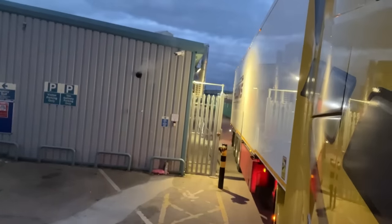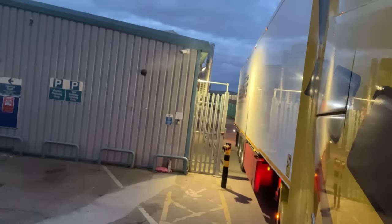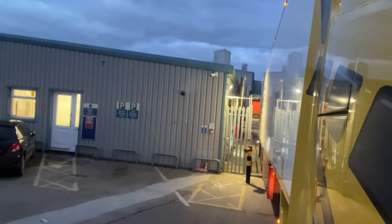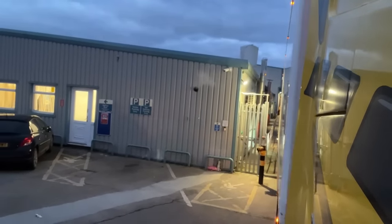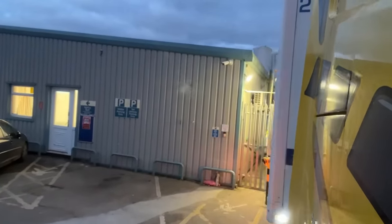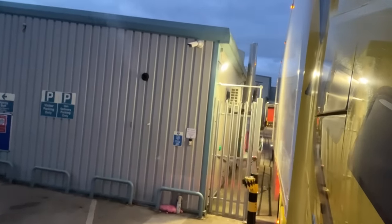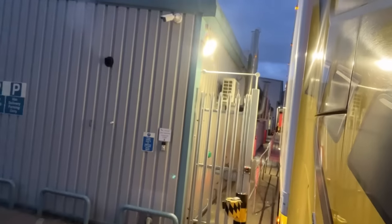There we go, we're in. We just need to get it straight. There's a bay behind me, so you're just reversing, like I said, down the side of the building. You'll see the bay in a minute. You like my new camera mount, by the way? I managed to get the camera mount to go on the side, so you can see what I can see in the mirror. I haven't quite got it perfect yet, but hopefully I'll get it organised by the end of this trip.